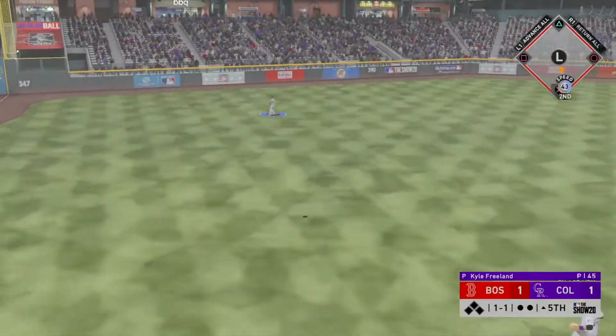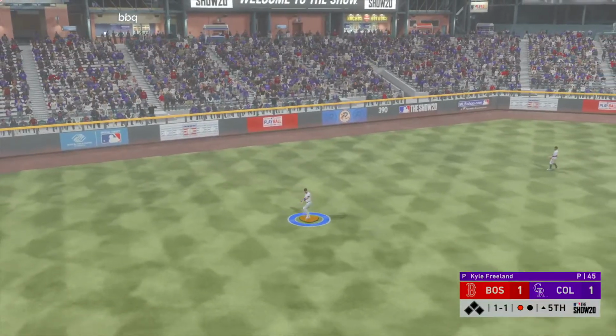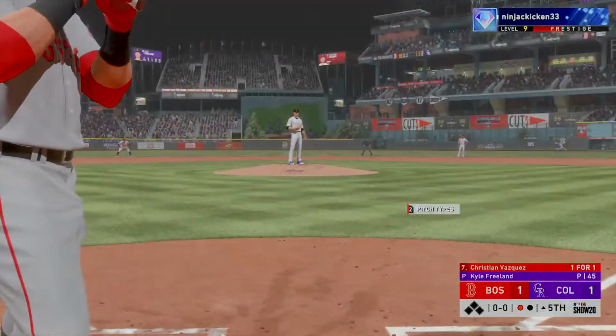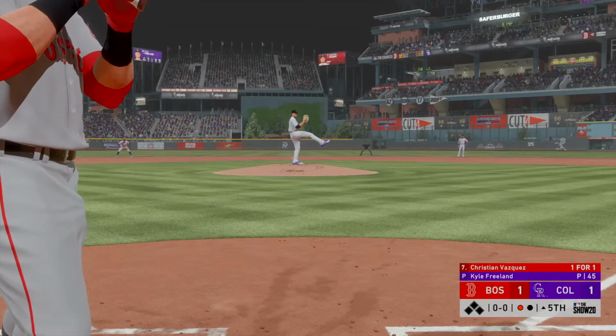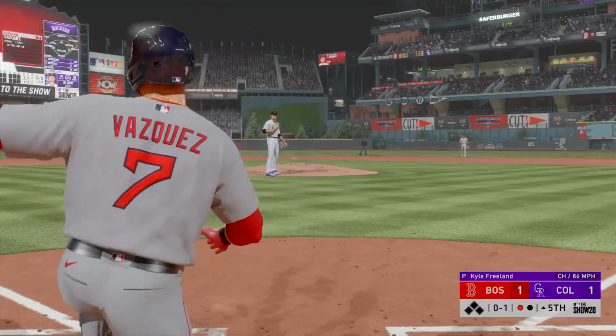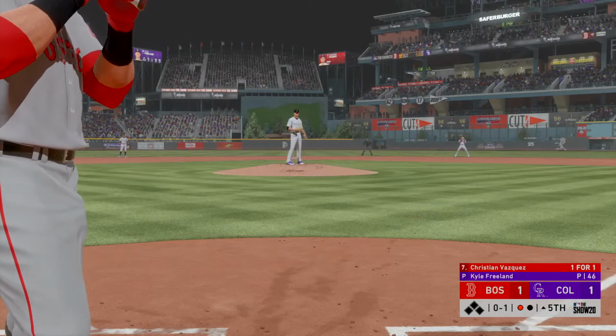This is a line drive to left. Dahl is there, and he makes the catch for the out. Next up for the Red Sox, Christian Vazquez. He got a hold of one and went yard in his first appearance in this one. And that last at-bat when he went deep, he turned around a pretty good fastball. So I'm kind of thinking this guy's a good fastball hitter.